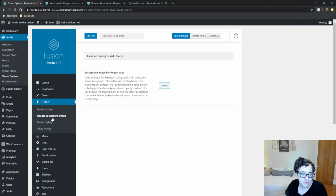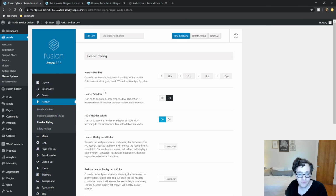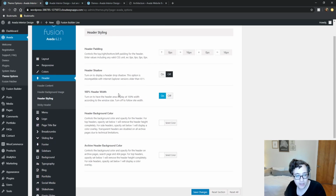You can add a header background image. You could modify pretty much everything about the header in terms of its styling, adding padding, whether it's full width or boxed, add a shadow. Keep in mind that shadow options do not work with Internet Explorer.